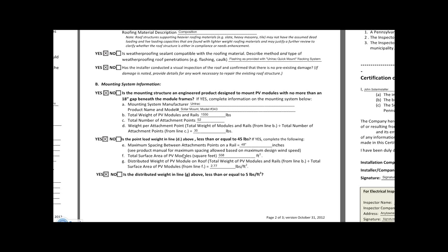So if yes, complete the following. So now we're going to be asking him for the distributed weight. So once again, he's taking the specs on the installation. Maximum spacing between attachment points is 48 inches. Total surface area of the PV modules, once again, he's getting that from the specification sheet as I showed you, 558 square feet. And then he's being asked to determine the distributed weight of the PV modules.